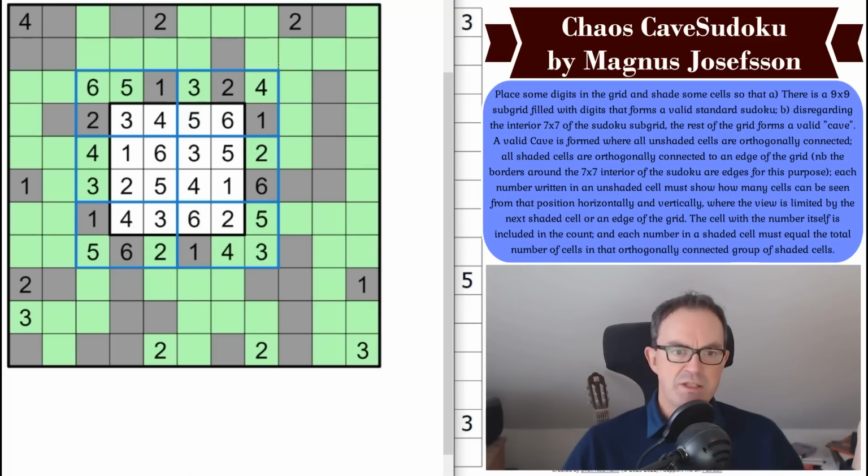Right, so that must be the green cells. Yes, I can see all the green cells. They are all orthogonally connected. That is true. Okay. All shaded cells are orthogonally connected to an edge of the grid. NB, the borders around the 7x7 interior of the Sudoku are edges for this purpose.